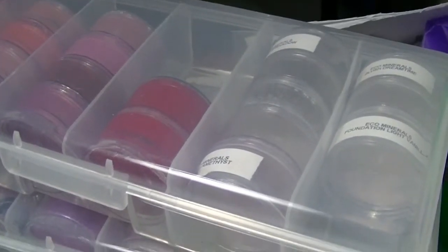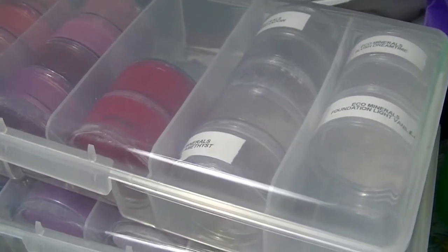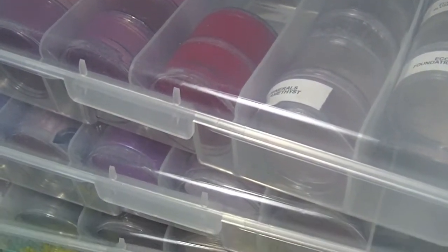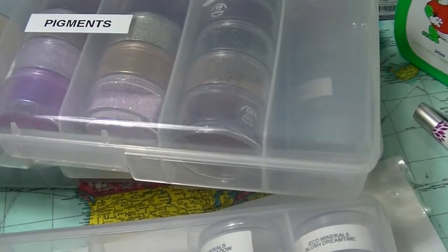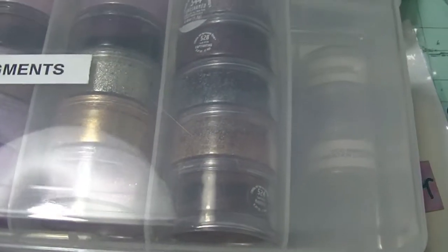I did one last year, or was it the year before? I haven't done one for a while, so I thought I would do one again. And I'll do it kind of like how I did it last time, which is sort of section by section. I'm going to do these containers first. These are things like depotted lipsticks and pigments and glitter type things, and some repressed eyeshadows.